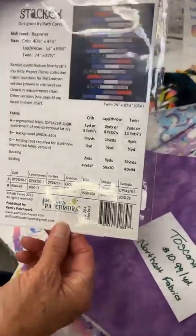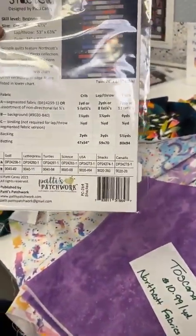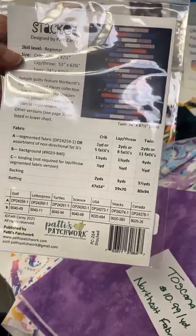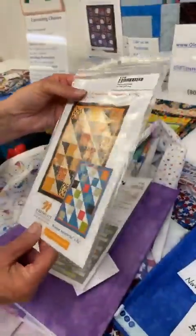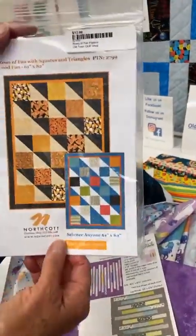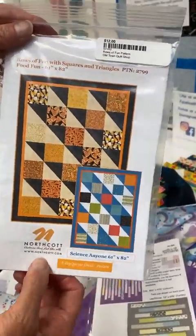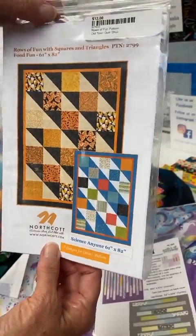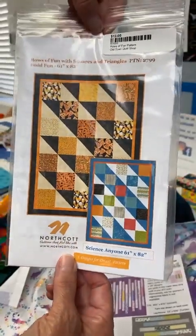So there are different size requirements, and the crib just requires one of the panels, and the lap and the throw require 2. So that's that particular pattern. And then we also got this one called Science Anyone. They have a number of these panels, and obviously we didn't get any science ones, but these work with the panels that we do have as well. So it's the same idea.